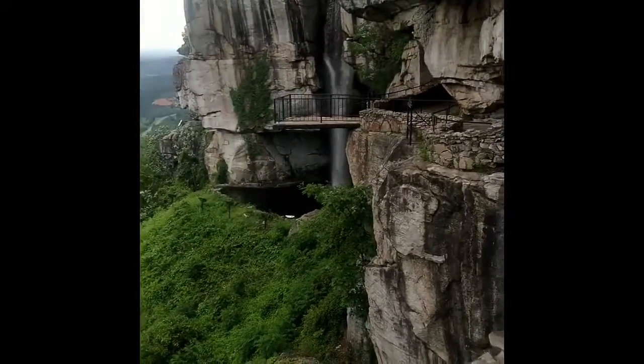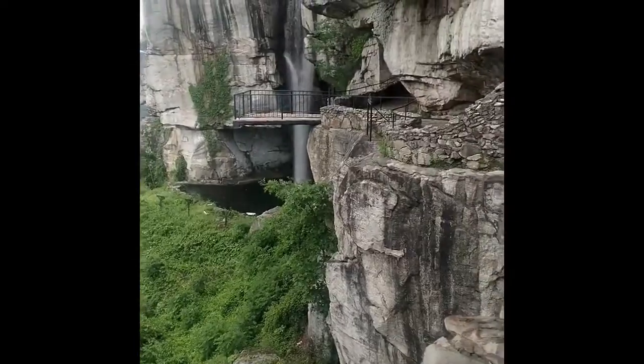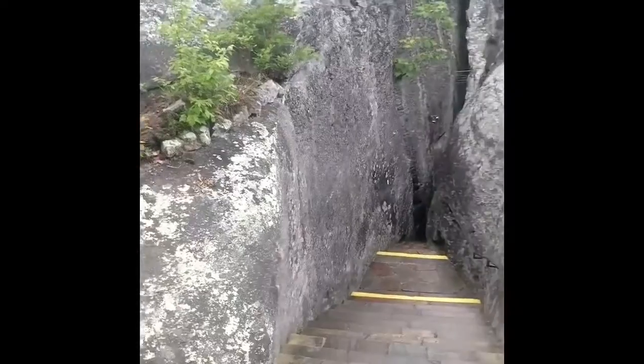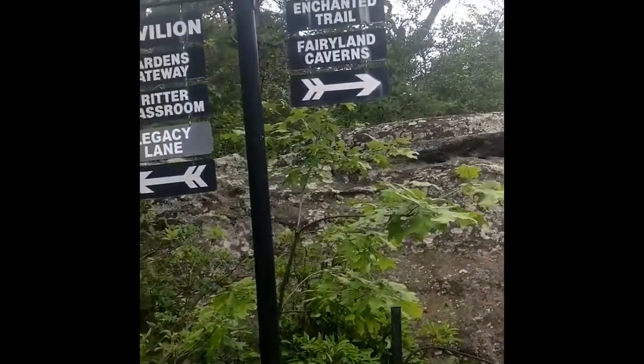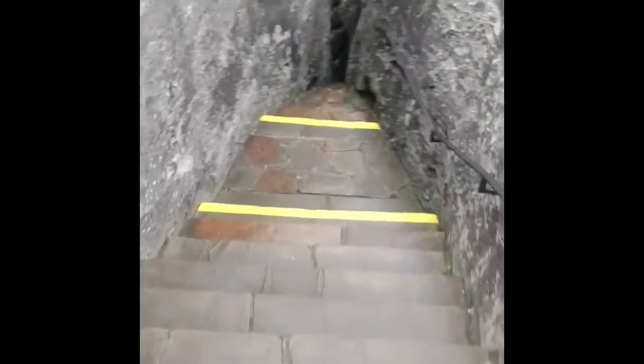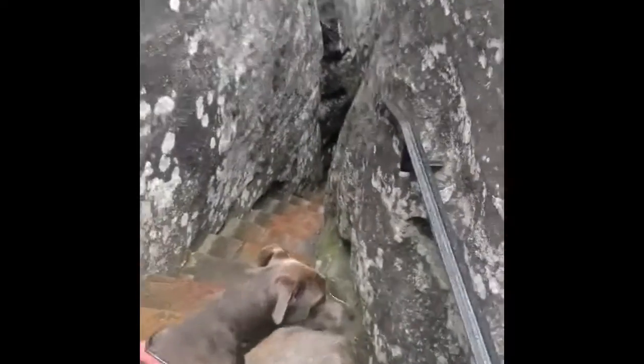I'm going to go stand on that platform that's sticking out right there. Here, still at Rock City. This is the Enchanted Trail, and the sign here says Fairyland Caverns. So we're gonna go down this way. I haven't been this way yet. Oh, the leg muscles burn. I've got another interview with Channel 9 today, so that'll be cool at noon. But you know what? If I miss it, I miss it. This is so awesome.